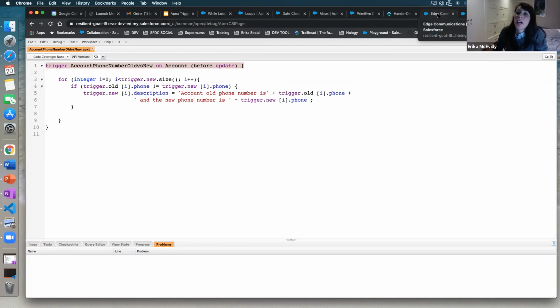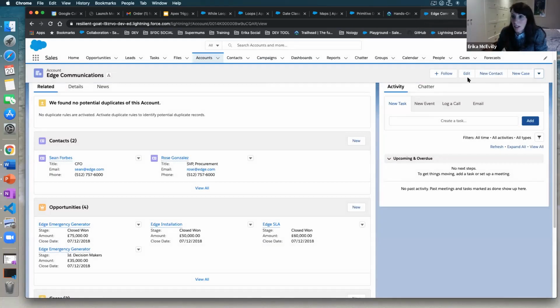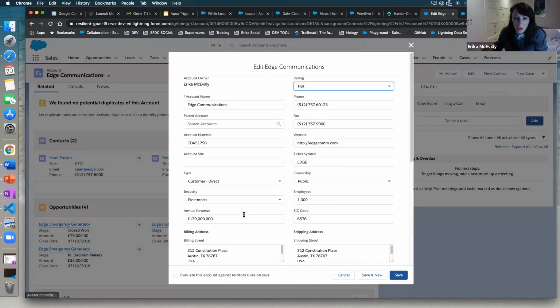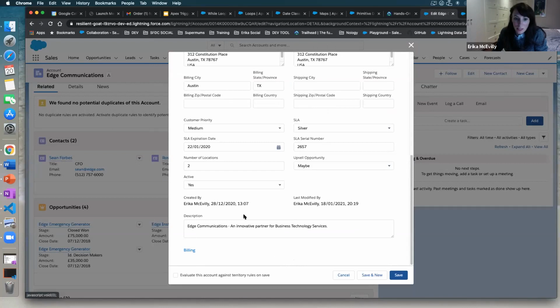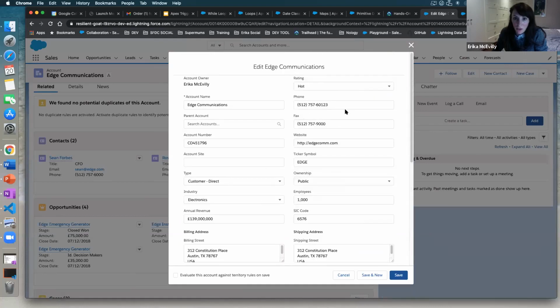So we are going to edit the account, and we're going to see, this is the description of our account. And we are going to update our phone number. So let's do 1, 2, 3, let's do 4, 5, 6. Let's save it.